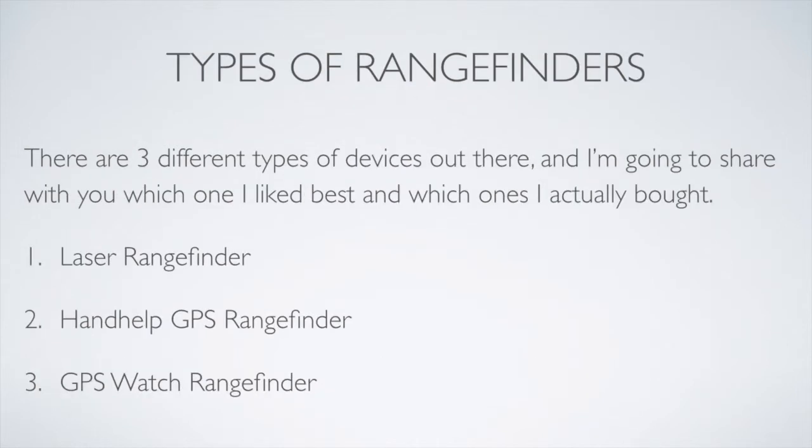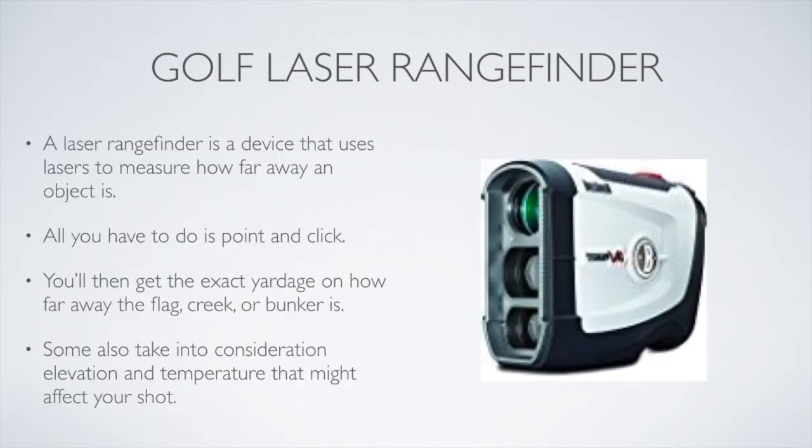So there are 3 different types of rangefinders, and I'm going to show you the different ones, their features, and which one I ended up going with. The first one is a laser rangefinder. The second is a handheld GPS rangefinder. And the third is a GPS watch rangefinder.